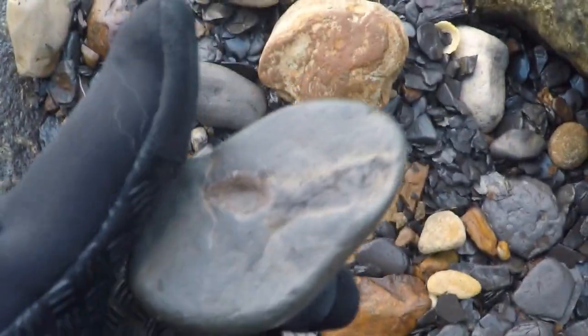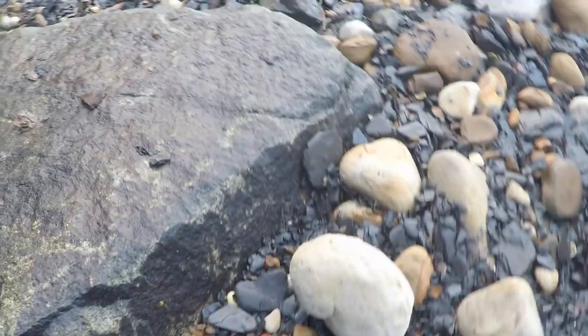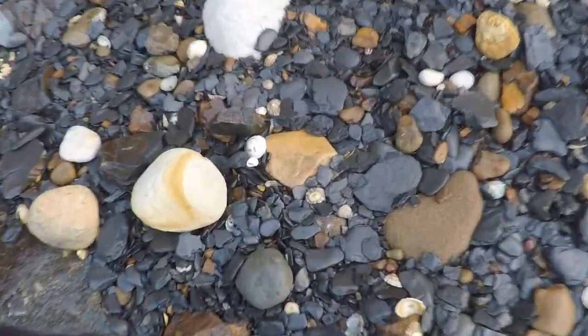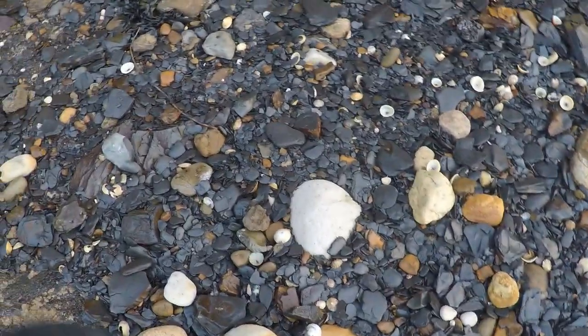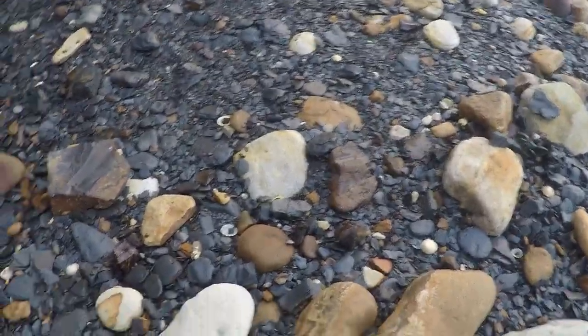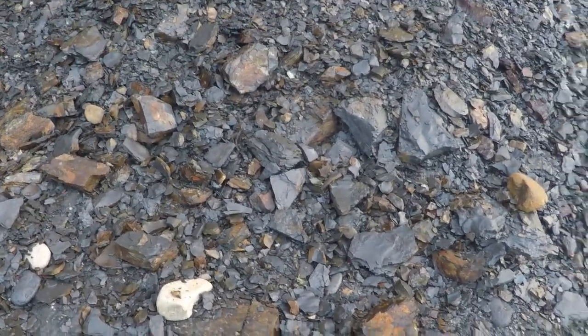Straight on the beach and the few bits around. That's had one in. That's not. I'll just pick that up. Look at that, big negative. That's a teaser if ever I saw one. Yeah, a few bits to be looking through. A bit of shale come down as well, so yeah, see what we can find.